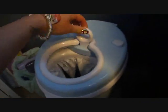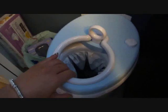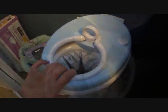Some disposable diapers, a little trash bin, the Ubi pail, which I'm actually very excited to use. I know that sounds really strange, but it's just so pretty. So it's actually supposed to contain all the stink, and we've got a cute little wet bag in there. And the design looks like that.